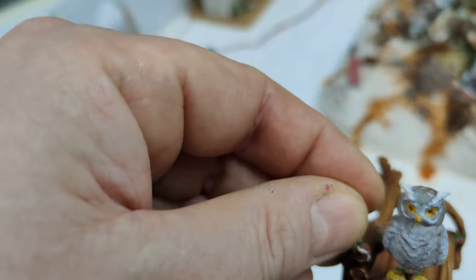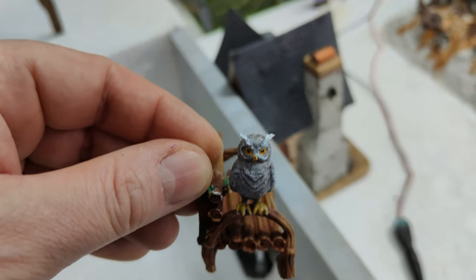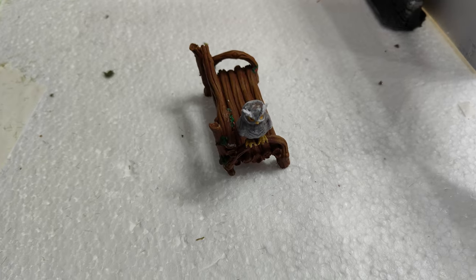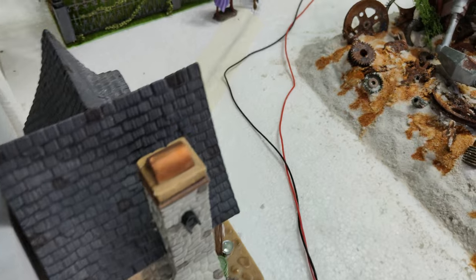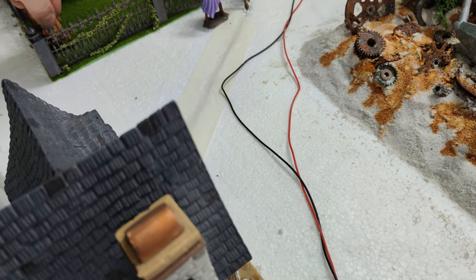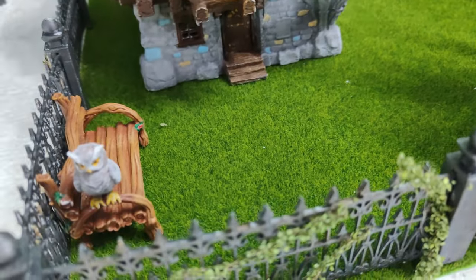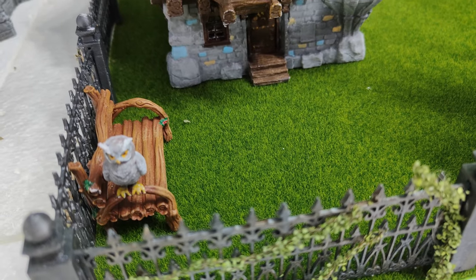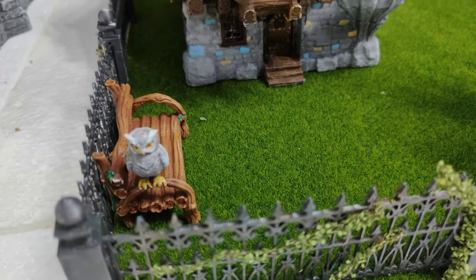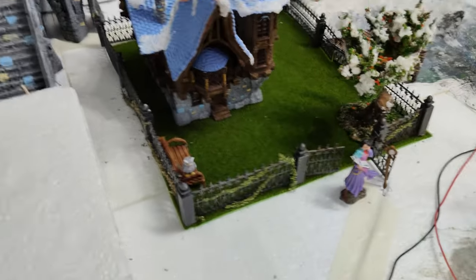I promised to add also an old, not an old owl, but a wise owl. And for me, gray and white is the symbol of a wise owl. And it is on the way. It was too dangerous to place him on the iron fence, sorry. So I had to model the bench and to place the owl on top of it, then everything else. Now I think it is almost complete.